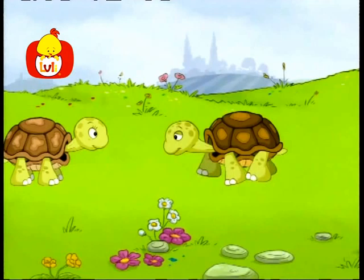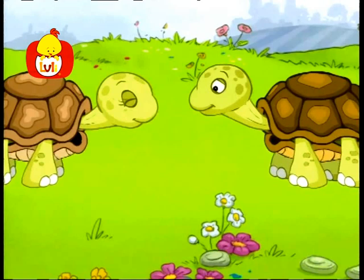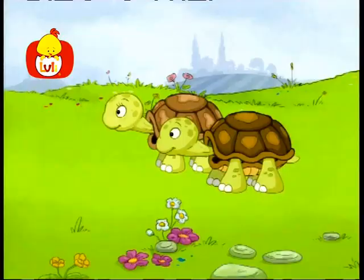Here is Mother Turtle. Mother Turtle is the turtle's partner. Hello, Mother Turtle. Hello, Father Turtle. Mother Turtle and Father Turtle go out for a walk. Very, very slowly.